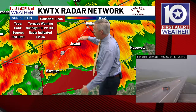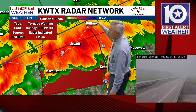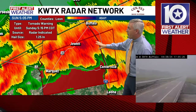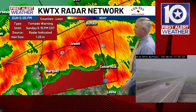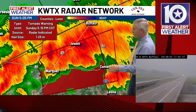That's right near and around the Highway 79 corridor. So that's going to stay south of Buffalo as well. Buffalo is not under that tornado warning, but just south of there, that's where we're going to have to watch this rotation. That's going to skirt near and just south of Jewett, work its way towards Highway 79, likely stay just north of Centerville. Centerville, I still want you to definitely pay close attention, be ready to move as needed as this storm continues to get closer.